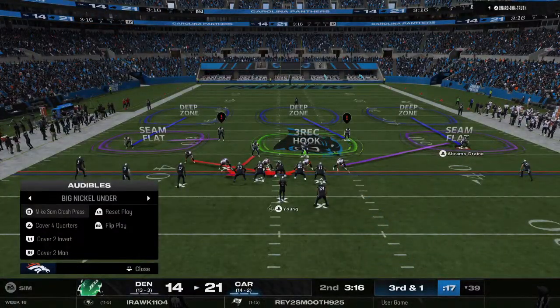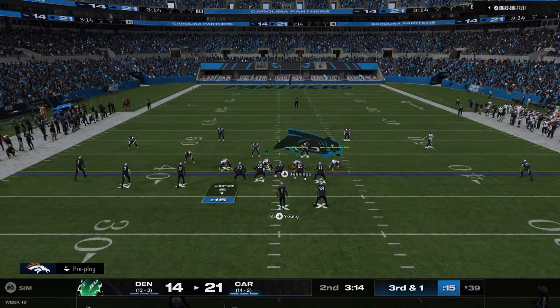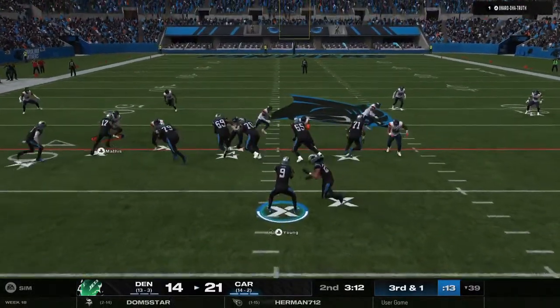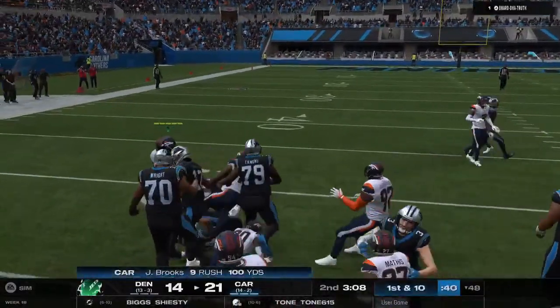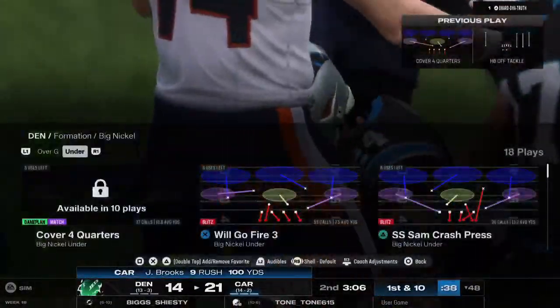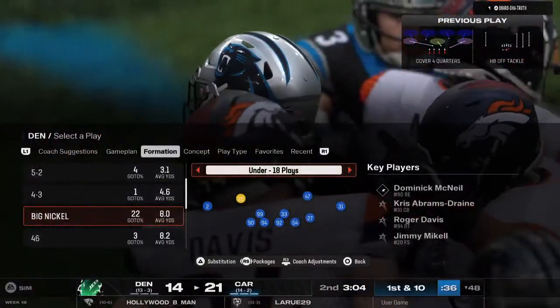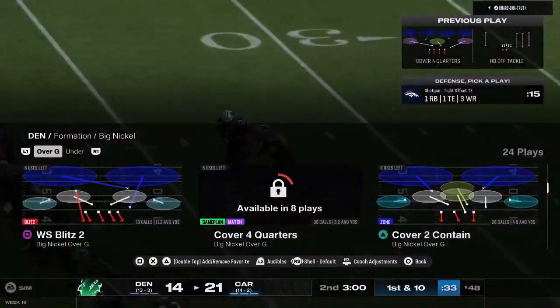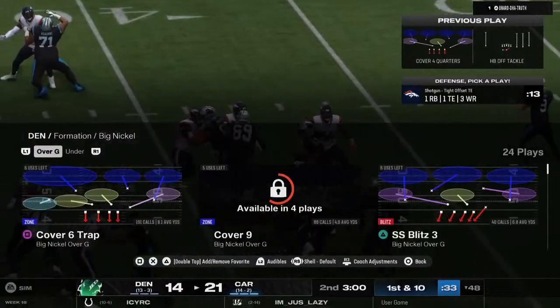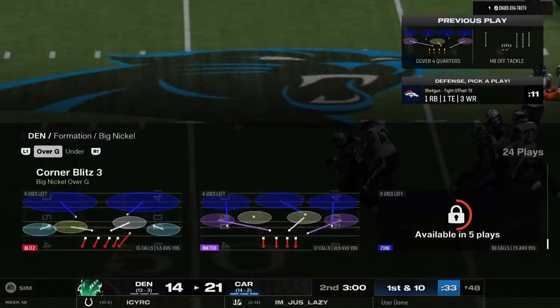Third down, 1 yard to go. Again, it's Brooks. He manages a gain of 8 there, and it'll give the Panthers a first down. Win the early battle, get a little leverage. Low man wins off the line, and that's all that was needed to ensure that first down right there.